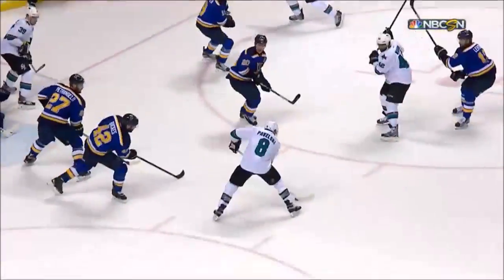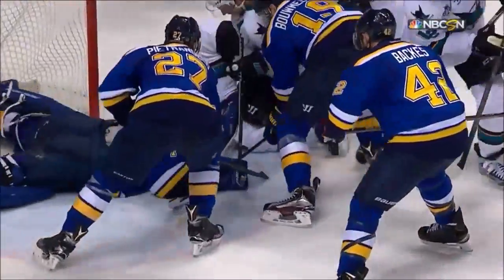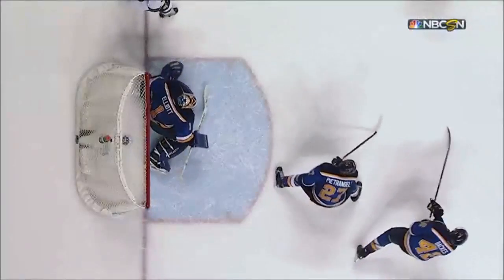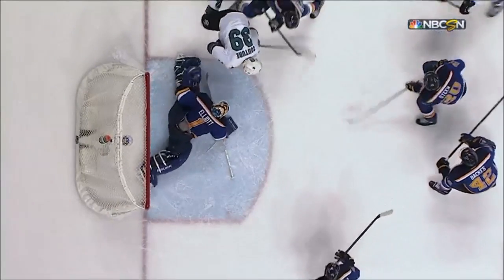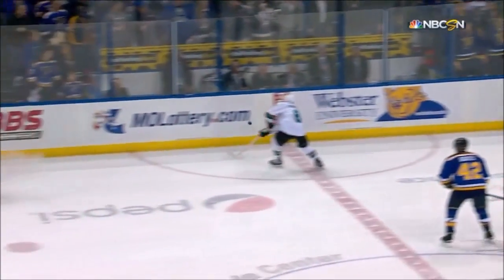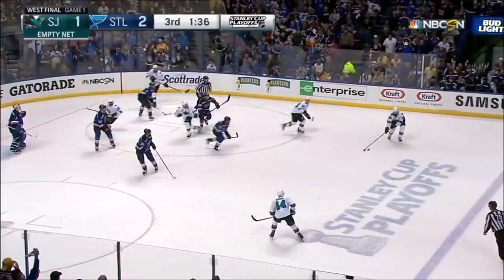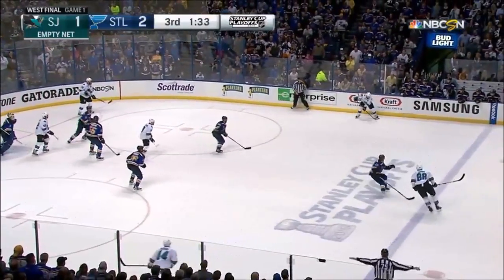And what I love about this, Joe, is look how deep Brian Elliott is right there. He's trying to find an area to locate that puck by being deeper in the net. He's guarding against any east-west plays. It allows him to track that puck a little bit longer. Some fantastic stuff by Brian Elliott. And then earlier on that icing, that puck clearly bounced over Pavelski's stick, so it was the right call.